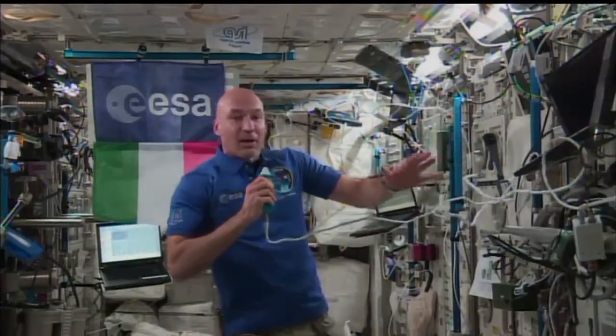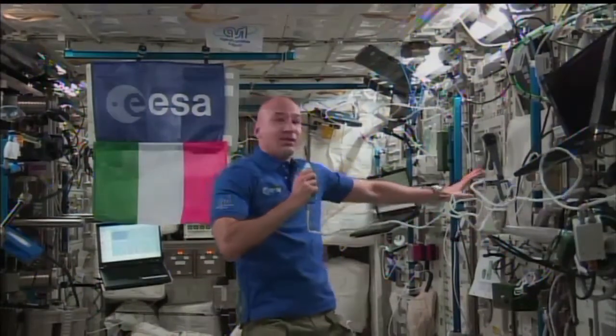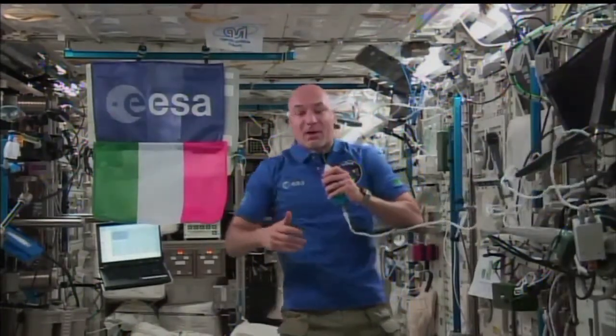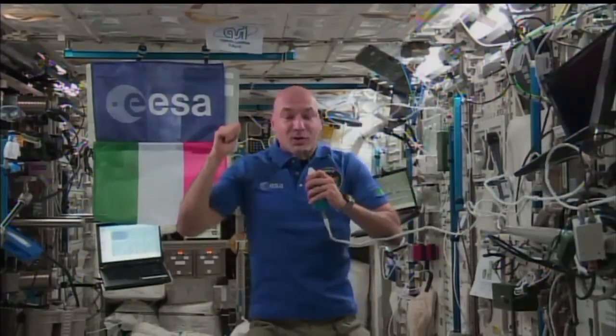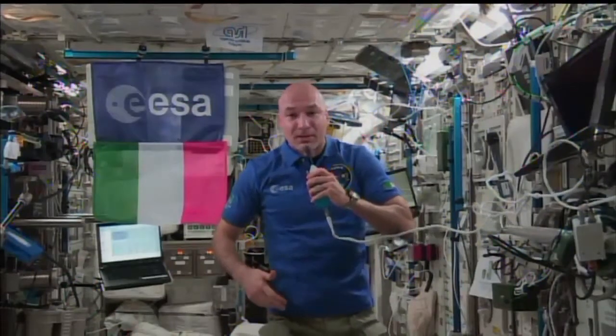To my left, a similar concept. This is an American rack called the Express. This is the BioLab. It is the European lab for biology experiments. And then behind me, other different kinds of racks, also for experiments. This one working right now is for fluid physics, and also behind me, 2 racks for human physiology experiments.